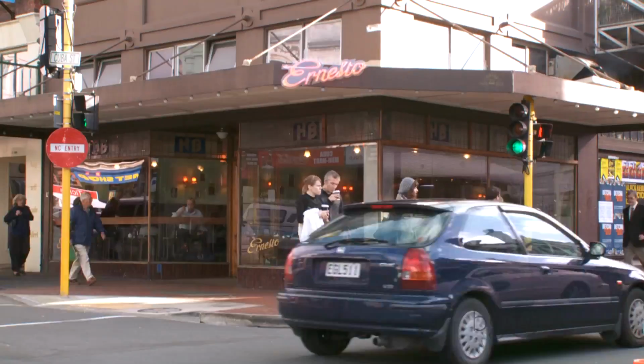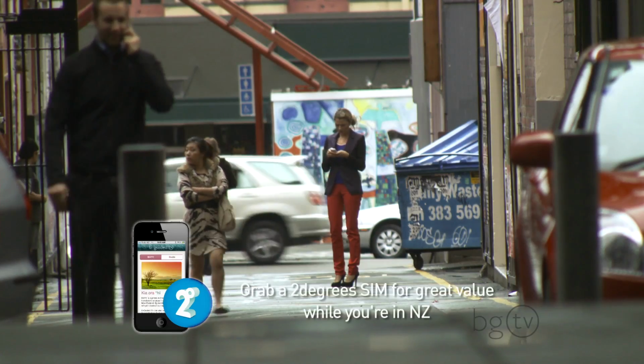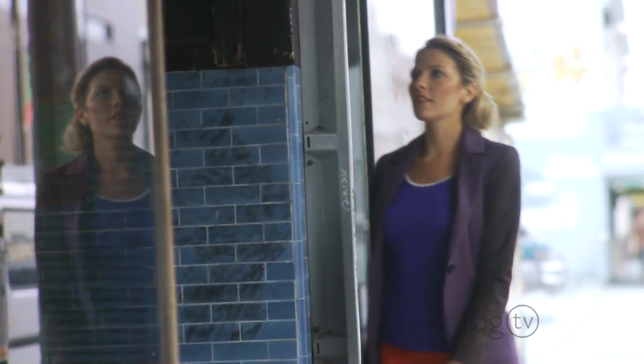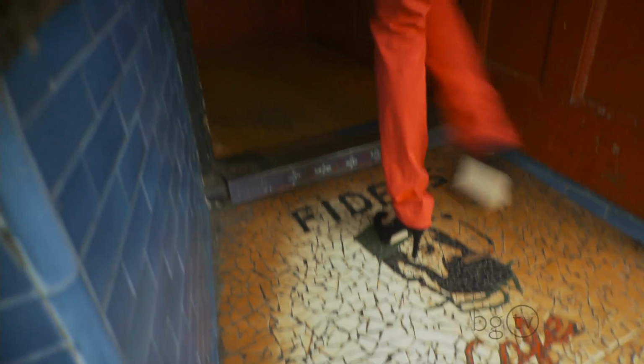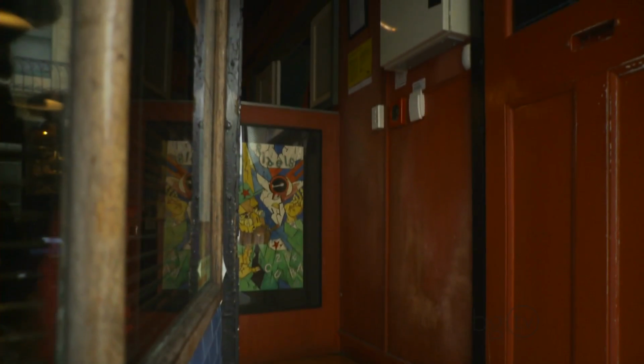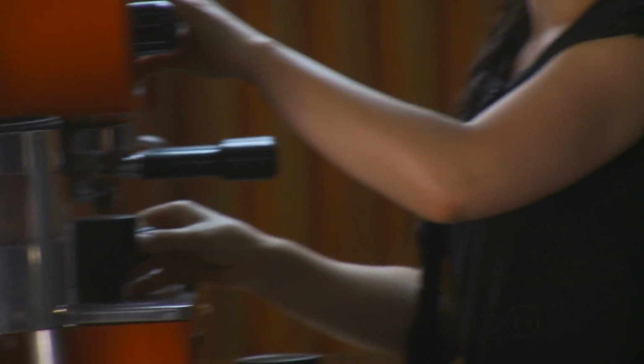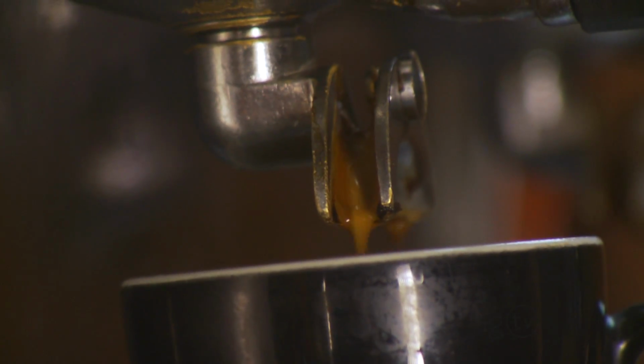It was time to go to Cuba Street, a quirky character street great for shopping and cafes. I mapped out where to go and was off. I headed to Fidels, a Cuban oasis in the Pacific. Fidels, as you might guess from its name and location on Cuba Street, brews Cuban coffee, roasted just around the corner at Havana Coffee Works.